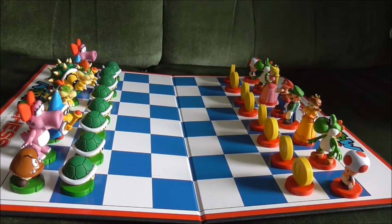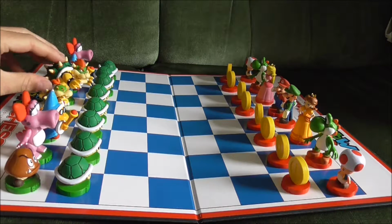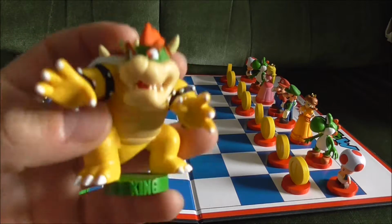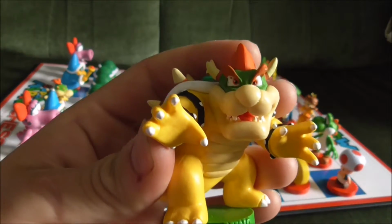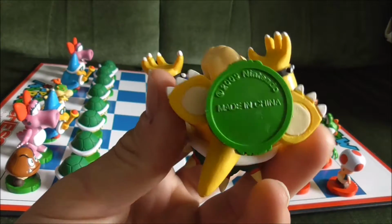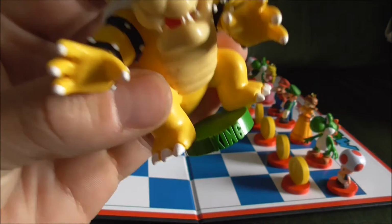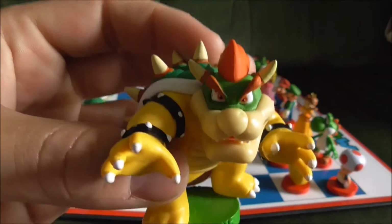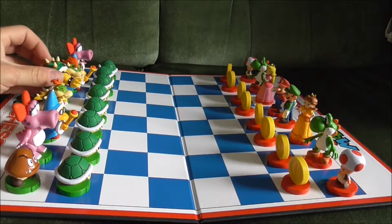I definitely recommend picking it up if you're a fan of Mario or a fan of chess. Either or, it's a good collector's item. One of the things I didn't mention before is I was so busy talking about how Bowser's drunk, I think it might actually be that he's just trying to hold his balance, because if you look at this, he literally has like not even half of each of his feet on the base, which is quite impressive. So maybe he's just trying to hold his balance. So yeah, I think the board looks great.